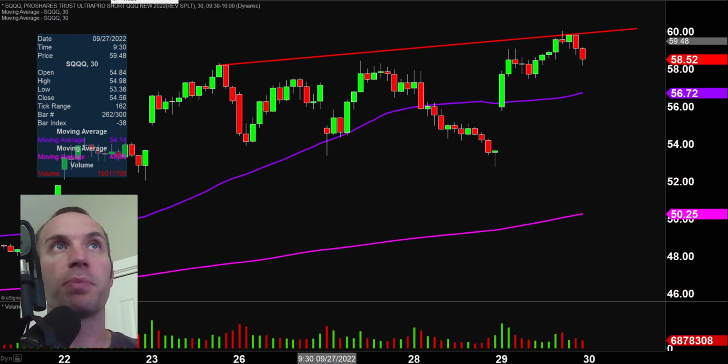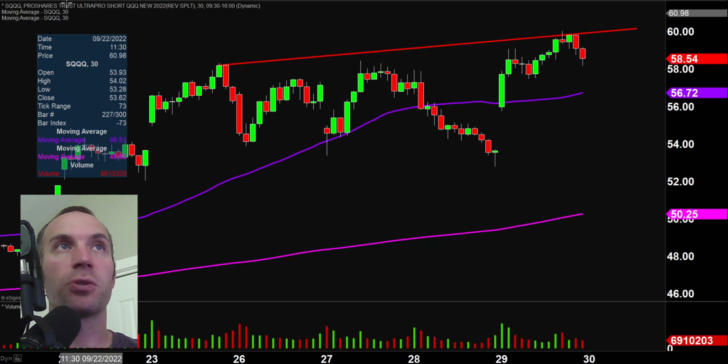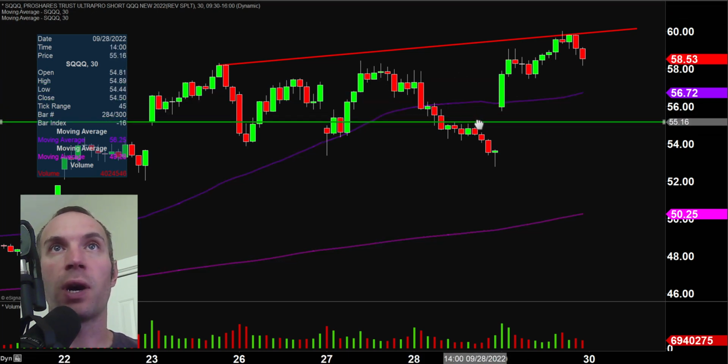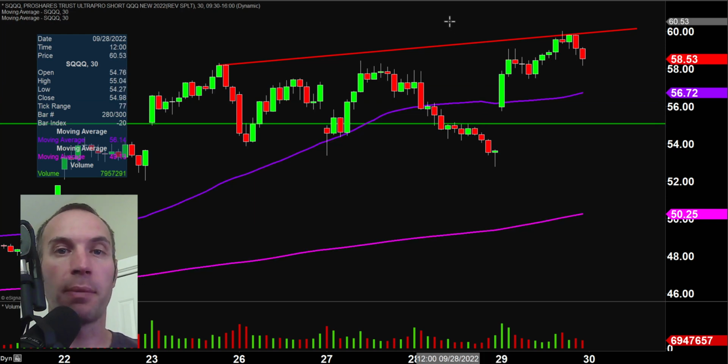If you're somebody that likes to play more so pullbacks, then the level you'd want to watch is right there, that purple line there, 50 period moving average currently valued at 56.75. And then in case there's maybe a deeper pullback, another level that you could watch for is right down here around the $55 mark. But yeah, no doubt about it, big move today, and it'll be very interesting to see how this one closes out the week on Friday.